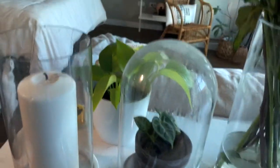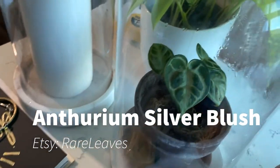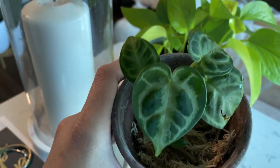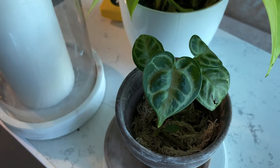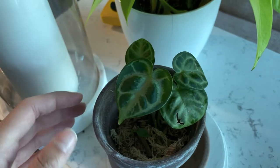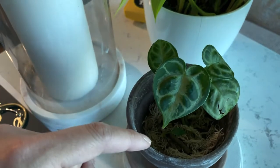So here on the counter, I have my Anthurium Crystallinum Silver Blush. Let me just take the top off of this cloche. This guy was my first rare plant that I ever purchased last fall. And if there's anything that I am proud of in my collection, it has to be this plant, because I almost killed it. I had root rot and I stuck it in sphagnum moss. As you can see, that's what it still lives in. And it's managed to not only regrow the entire root system, but has all these beautiful leaves. So it's almost at its former glory of what it looked like when I first got it. But I am super, super proud of this guy.